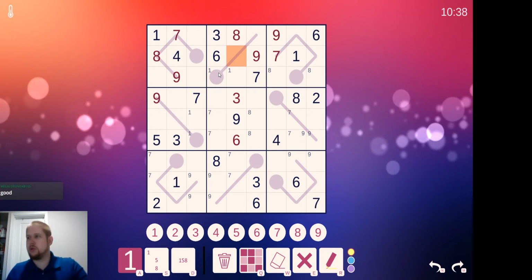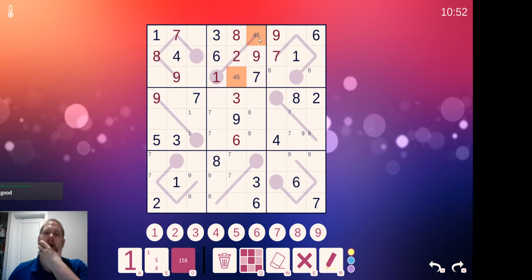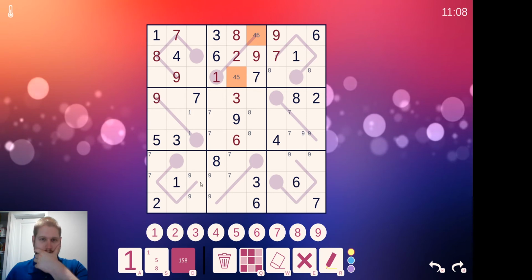Yeah. I just want to make sure. I figured it seemed like you were the only one that was still definitely following along. So that's a 2, which makes this have to be a 1. And this is a 4-5 pair to finish off the box. Let's see, is there any other boxes we kind of want to look at? Let's continue looking at 8s for a quick second.